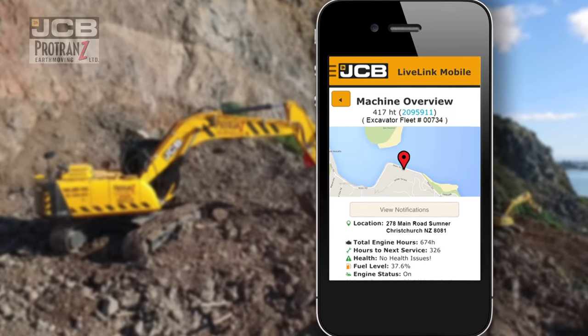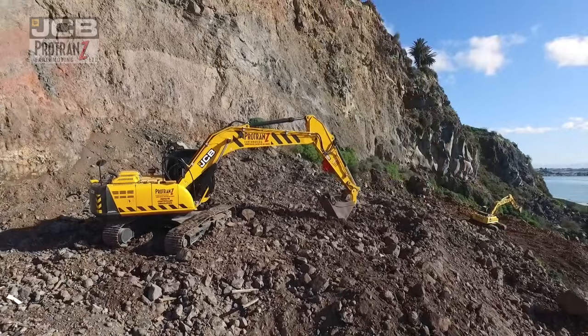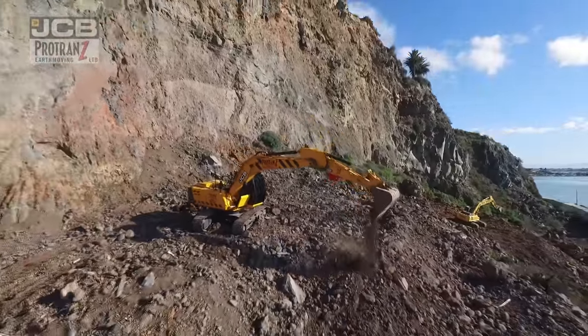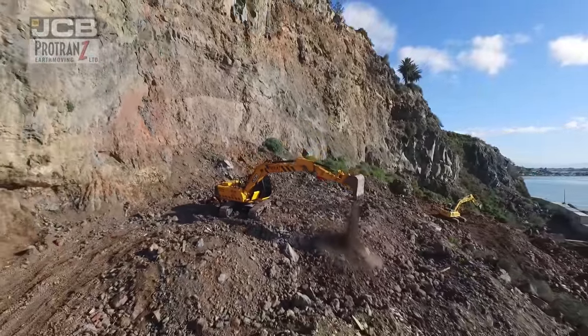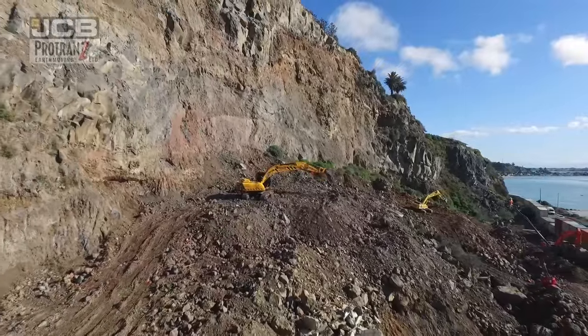The JCB has an ability via an app called LiveLink. We can check how much fuel it's using, if there's any faults, how many hours the machine's done on site. If anything goes wrong out there, the machine's irretrievable. It's uninsured, you can't go out and get it.